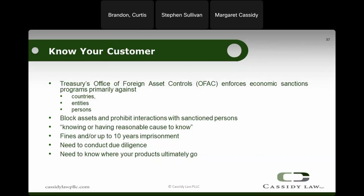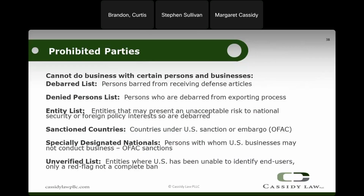But what is the sanction program? The Treasury's Office of Foreign Assets Control says there are certain countries we cannot do business with, but they also say there are entities we cannot do business with as U.S. persons. So if you hire somebody in, let's say, Ukraine, you've got to make sure that that person is not sanctioned. You've got to do background checks on people and businesses.